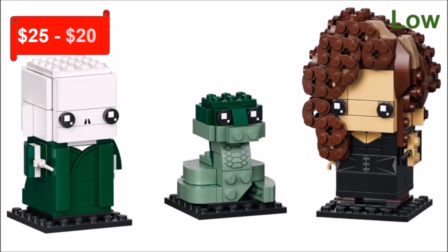So as you can see, I put the risk as low, because this is the only ever Lego Harry Potter BrickHeadz set where all of the characters in the BrickHeadz are unique. Like, they're not in any other BrickHeadz set. Every other BrickHeadz set has at least one character in it which is in another BrickHeadz set. This is totally unique.